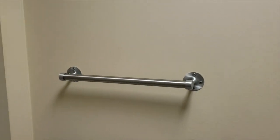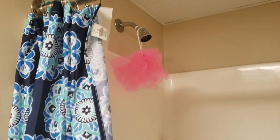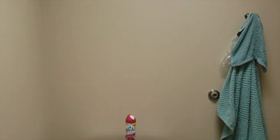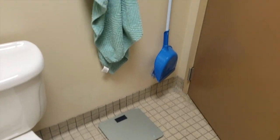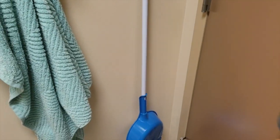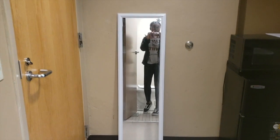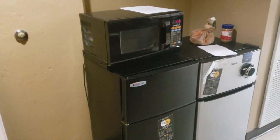But you walk in, you got yourself a little tall rack right there, two hooks right there, just your standard standing shower. For y'all that are in KD, 4th through 6th floors, it has the same shower head. It's really nice. Come back this way, just your regular toilet, nothing special. I got my scale right there, my face towel, my shower cap, and my towel that I used to dry off, and my broom, because we don't have carpet. And then, boom, hello, it's me in the mirror. So this refrigerator right here and this microwave, they come with the room.